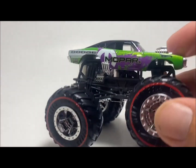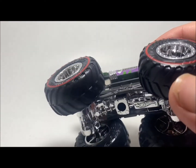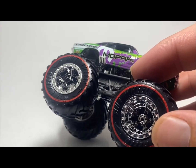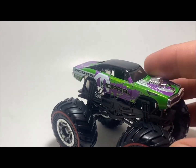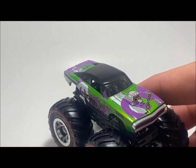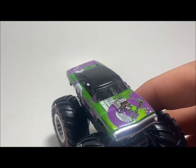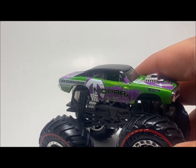And just like every truck in this mix, this truck does have that red line around the tire. I forget what that's called. Every truck in this mix does have a chrome chassis. This one does have chrome rims, which the other truck in this mix was Bone Shaker with that setup. And if you can see the sparkles in the green paint, I think that's what really makes it and why it eye pops towards me.